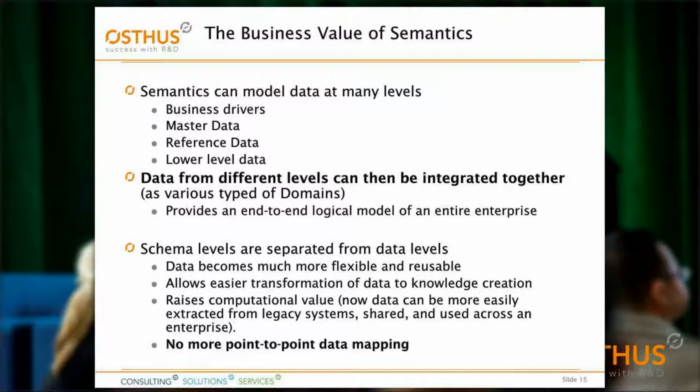And the business value of this is that, first of all, data becomes much more flexible and reusable. The models can be changed, the models can be reused. They simply map down to the low-level data sources because you give everything a URI where it's located. And therefore, it allows easier transformation of data to real knowledge creation. So now I can actually go in and find new kinds of information that might not exist in my raw data, and it raises the computational value.